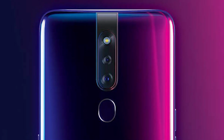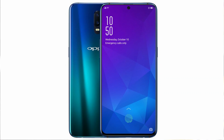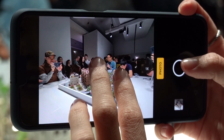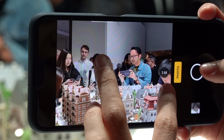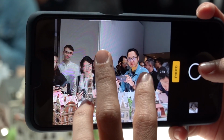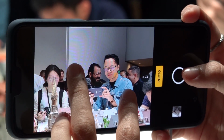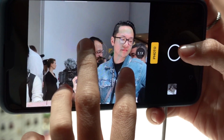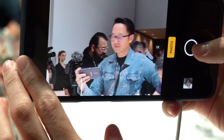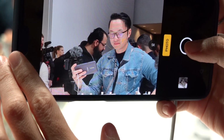whether it's the F11 Pro, the R19, or the next Find X. And we can't really tell right now because at the demo area over here, the smartphones used to showcase the technology seem to be prototypes specifically made for this purpose, so yes, another reason we can't really tell. In any case, we were able to get some sample photos from the demo phone, so have a look at them here.